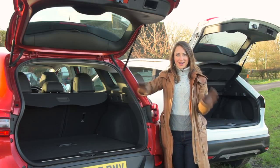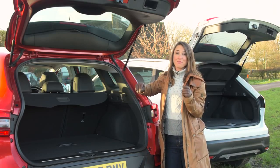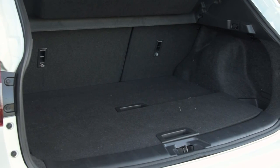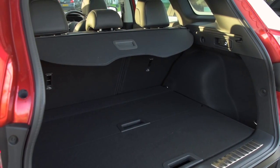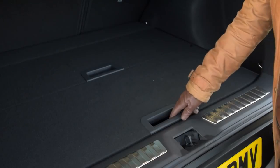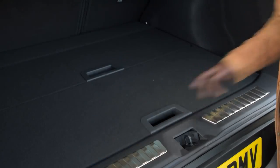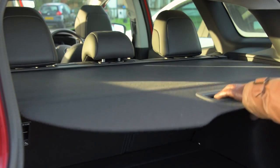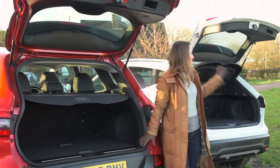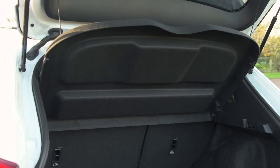In theory, Renault should have this one in the bag because it's had more than a year to see how the Qashqai can be improved upon. No surprise then, it's managed to liberate a bit more boot space, although it is worth noting you don't get these adjustable floors on the entry-level model, and Renault has decided to go for this retractable parcel shelf as opposed to the fixed one on the Qashqai.